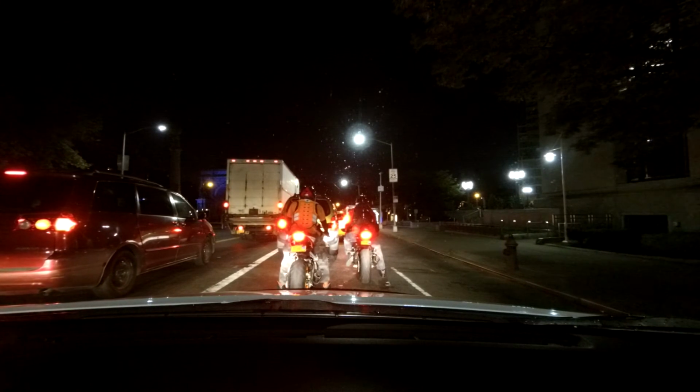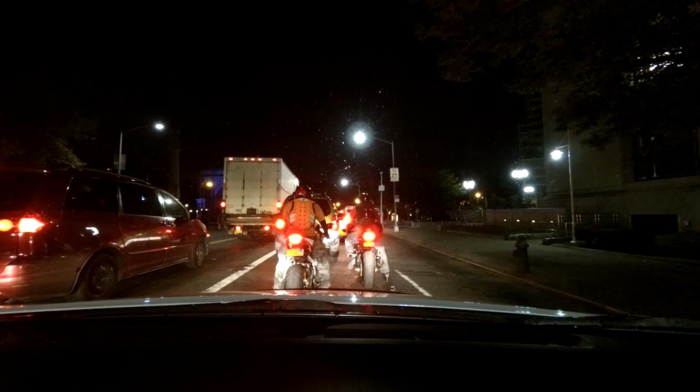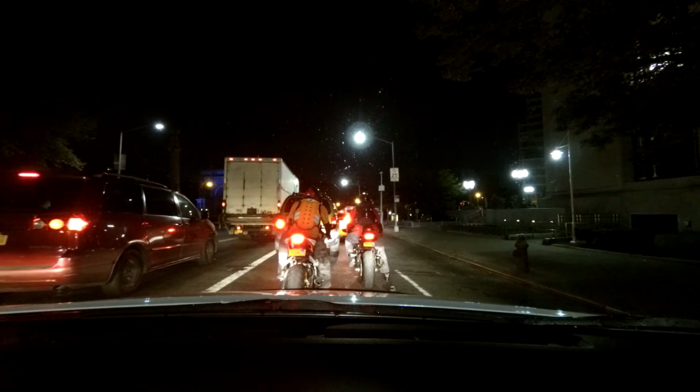Now these plates are a little harder to read. I'm about 3 or 4 feet. And I can see a 3. The other one I really can't see because the LEDs are blinding me.